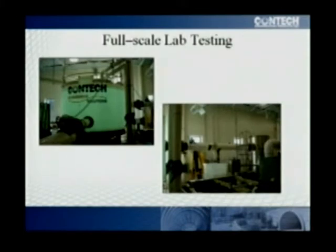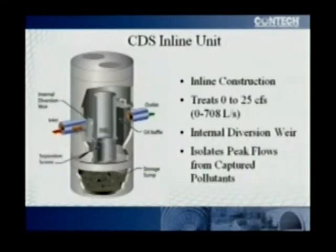Really, this is the only system that's been through some of the most robust testing that's required in the U.S., a system called TARP with NJCAT. And if you wanted to learn more about those, I'll be happy to talk to you about those offline. But those are two of the most difficult field testings and verification systems to get, and this is one of the only systems that has it.